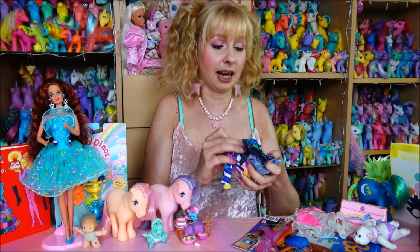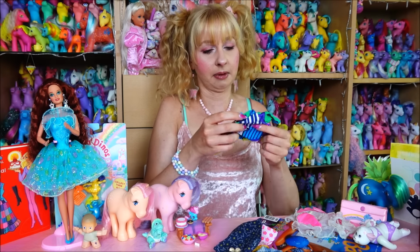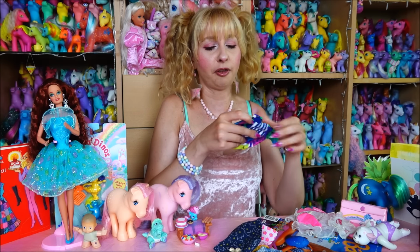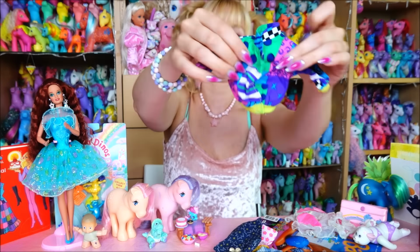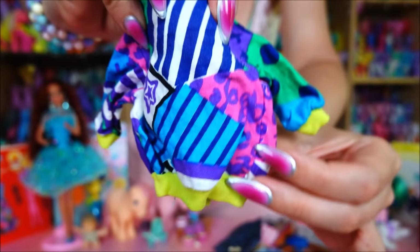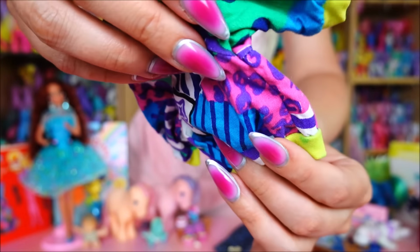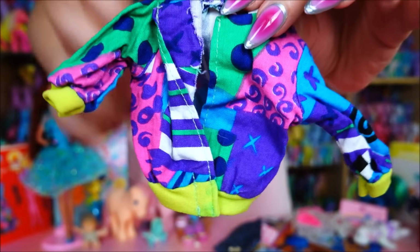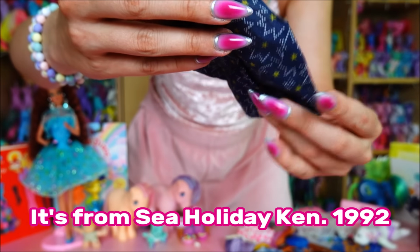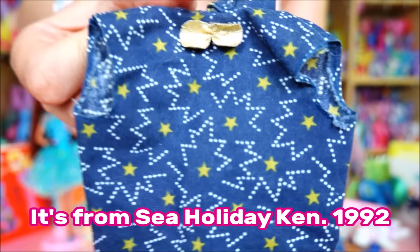I believe this is not Barbie, but it might be. I think this is one of those typical clone fashion pieces that are just so early 90s or late 80s. This is so cool, I love it. Look at all of these patterns and these colors. I don't remember what this is from. I have to check. This is probably something for Ken.